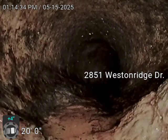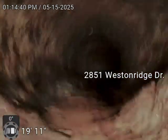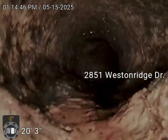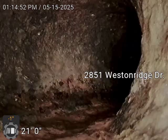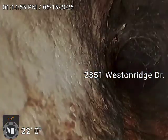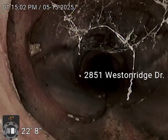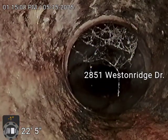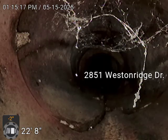This happens a lot too. You have a buildup where a branch comes in, and so you can kind of see a buildup of rust materials, and you can see the channel where it comes out of there and turns down to head out towards the main. You can tell this path gets a lot more usage than the one coming down this stack. And as it exits here, cast iron exits into clay, which is normal. Right when it exits, right past the foundation, it'll go into clay.